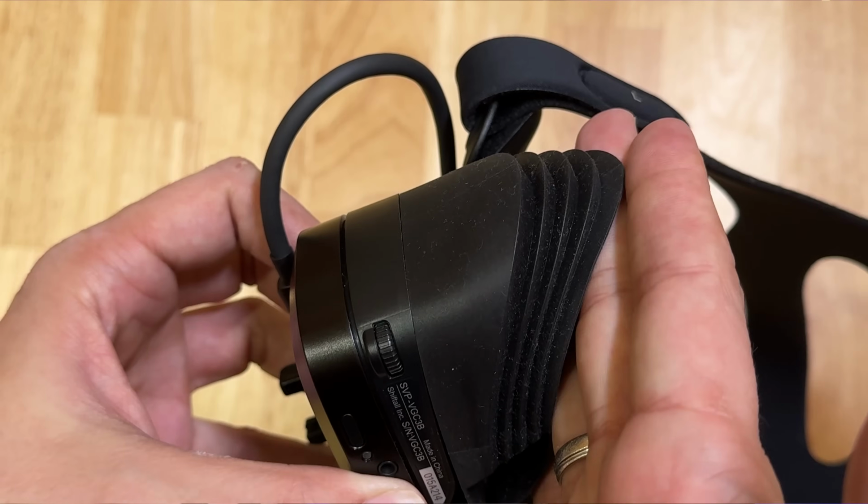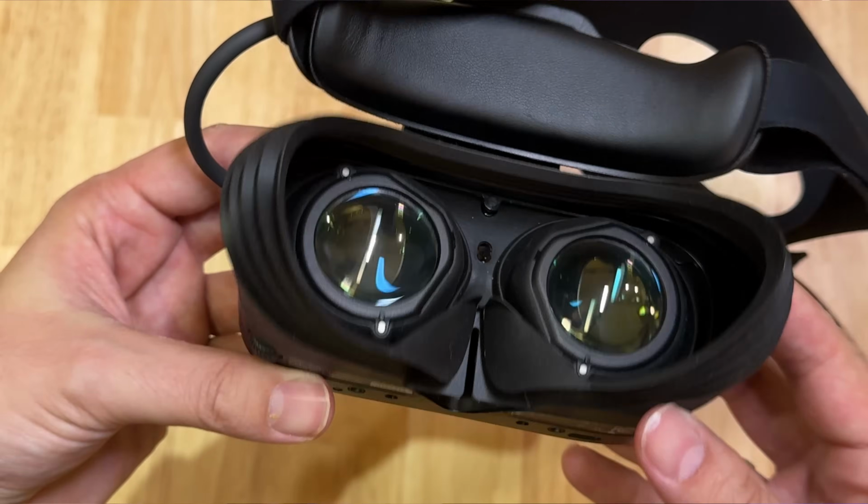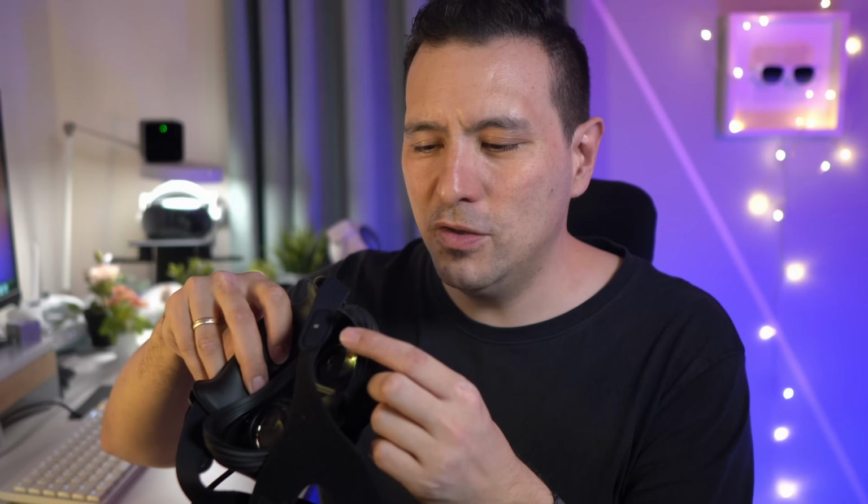And this part here, this gasket, which keeps the light out, it barely touches your face. And if you don't like it, you could even take it off. It's magnetically attached, and some people might prefer to use the headset like this, and you can. For me, it's fine to use it. Again, it only barely touches my face and keeps the light out, and it does a great job at that.